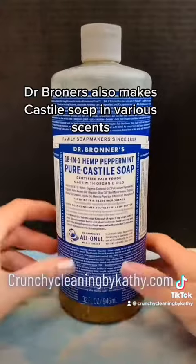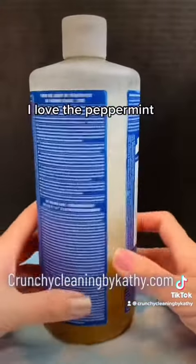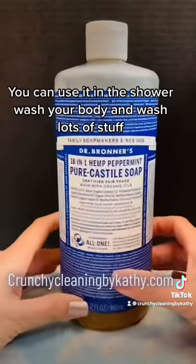Dr. Bronner's also makes Castile soap in various scents. I love the peppermint. You can use it in the shower, wash your body and wash lots of stuff.